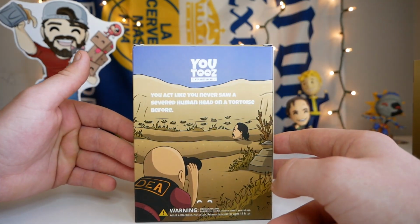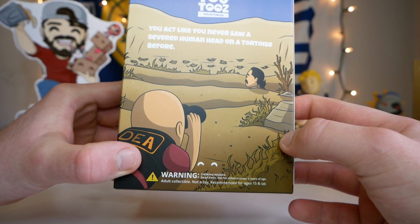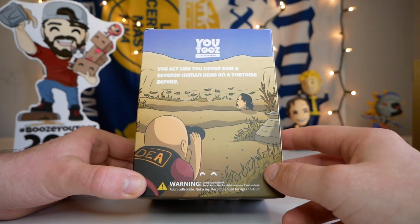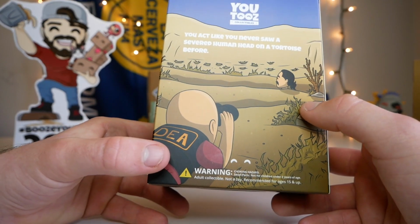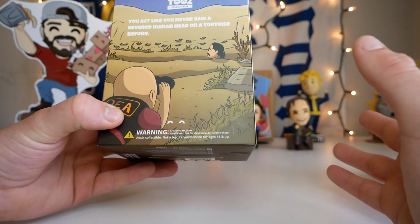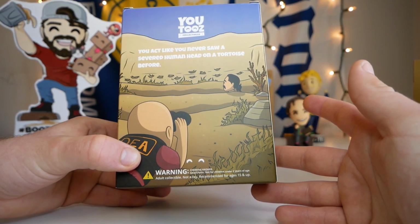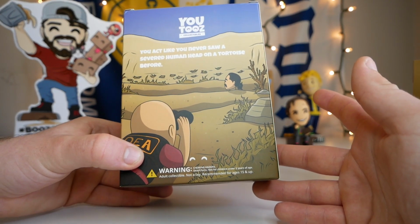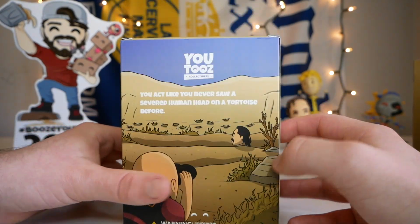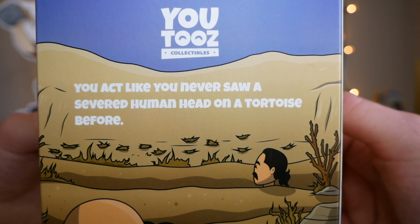And on the back here, oh, look at that. Is that Hank? Is that Hank Schrader right there? Ooh, sussy. You sussy baka. So it looks like we have the desert hills and the blue sky in the background there, and it looks like we have Hank Schrader, the DEA agent, checking out the head of Tortuga, probably not knowing that it's decapitated just yet. He probably thinks he's just standing over there. He's like, oh, why is he just standing there? That's strange. Why is his head so low to the ground? I have no idea. But it looks like he does have some binoculars there, and of course we have the description of the figure, and it says, you act like you've never seen a severed head on a tortoise before.